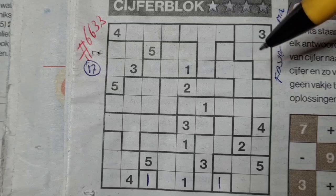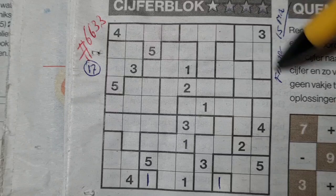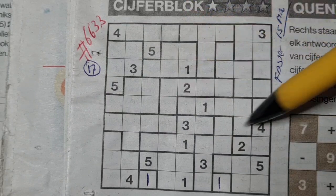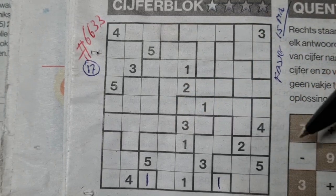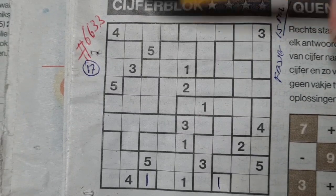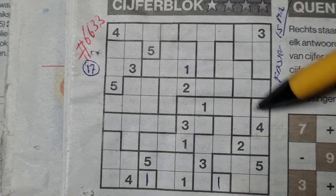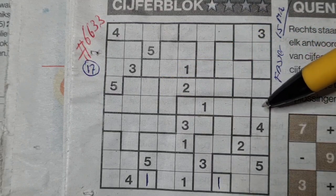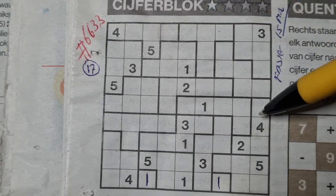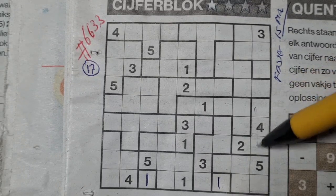Second question, do we have here dual boxes? No dual boxes here. Triple boxes then. Let me check. No triple boxes here. Quadra boxes then. Contains the 1, the 2, 3, and the 4. Well, let me see. No quad. Oh, here we have a quadra box. Contains the 1, the 2, the 3, and the 4. Only 1 quadra box.